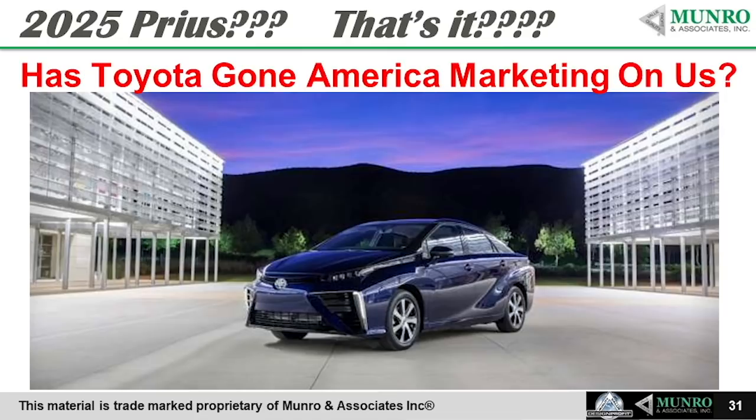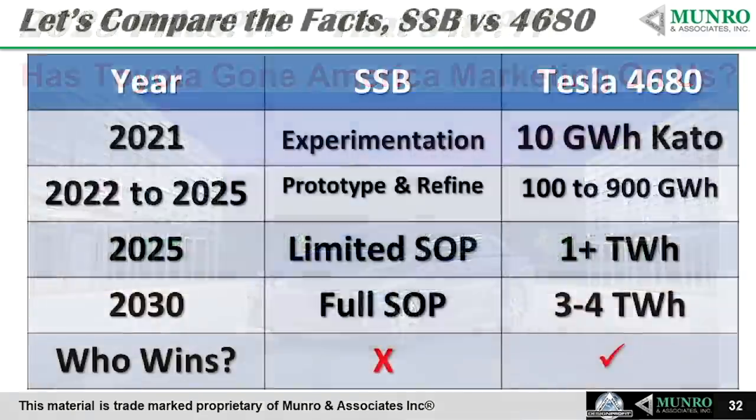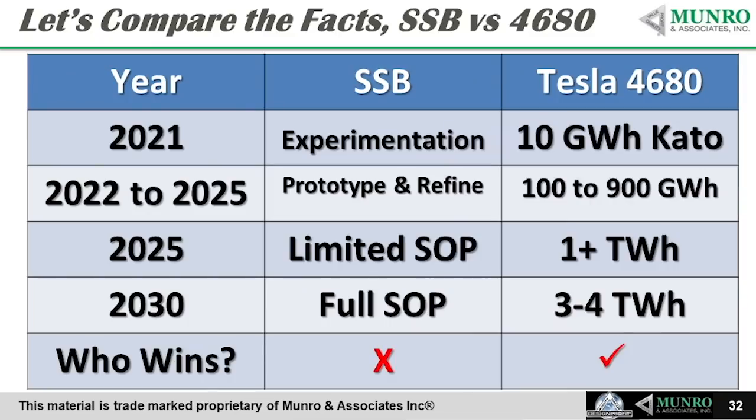The other thing is 2025 is a long, long ways away. What's going to happen in the interim? So let's have a look. So what we have here is a little comparison between all the different kinds of solid-state batteries that are out there.